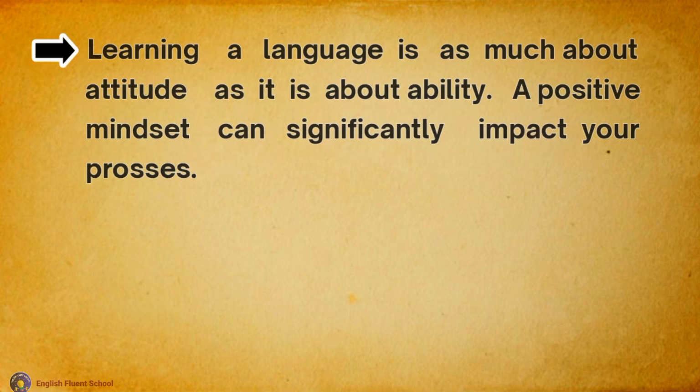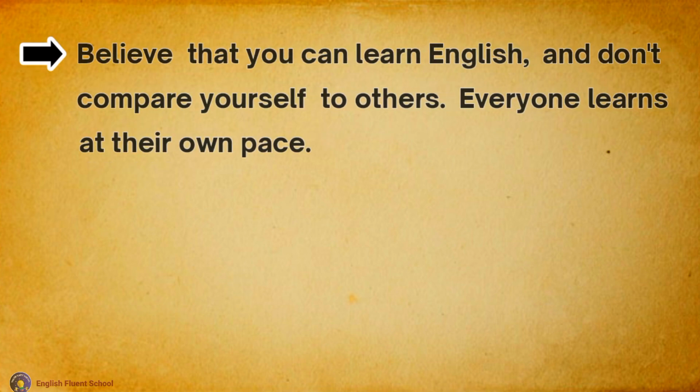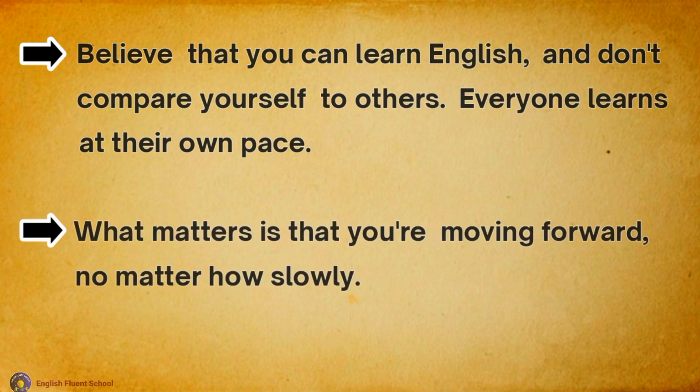Learning a language is as much about attitude as it is about ability. A positive mindset can significantly impact your progress. Believe that you can learn English and don't compare yourself to others. Everyone learns at their own pace. What matters is that you're moving forward, no matter how slowly.